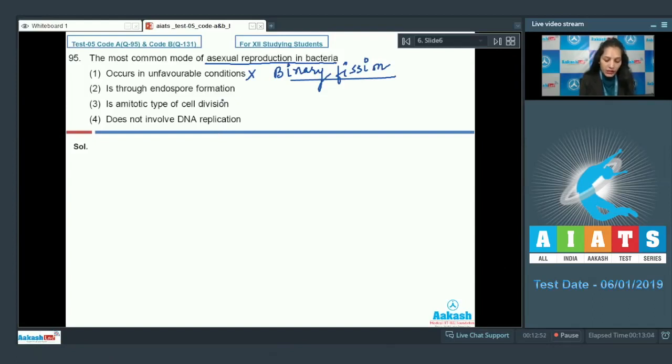Second is through endospore formation. No, it's through binary fission. Third is amitotic type of cell division. Yes, binary fission is an amitotic type of cell division as there is no spindle formation during the cell division. It is amitotic. Fourth, does not involve DNA replication. This option is wrong. Why? Because binary fission involves DNA replication. Otherwise, the two daughter cells cannot get the DNA equally. So the correct option for the given question is option number 3. Let's move on to the next question.